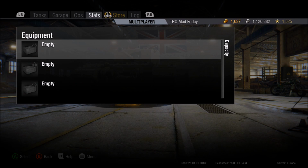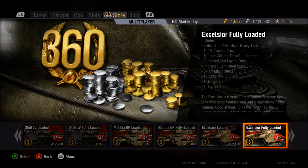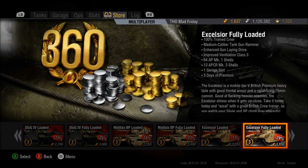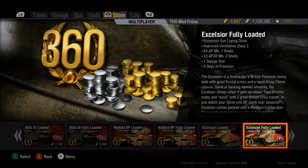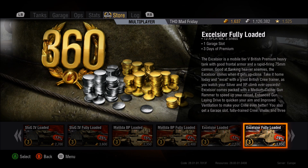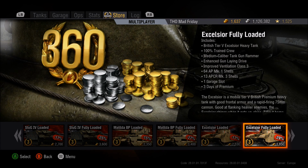What does this store actually give you, actually? What do they recommend? Let's have a look. So on the fully loaded, you get rammer, gun lane drive, and ventilation. 350 meter base view range. Ventilation will bring it up a bit, and depending on what crew you chuck in this tank, will bring up a little bit more, but that is not going to be enough. So if you did buy the fully loaded bundle, I would recommend selling some of the equipment you get with it, which is going to cost you 10 gold, but you will be able to make this tank a little better.